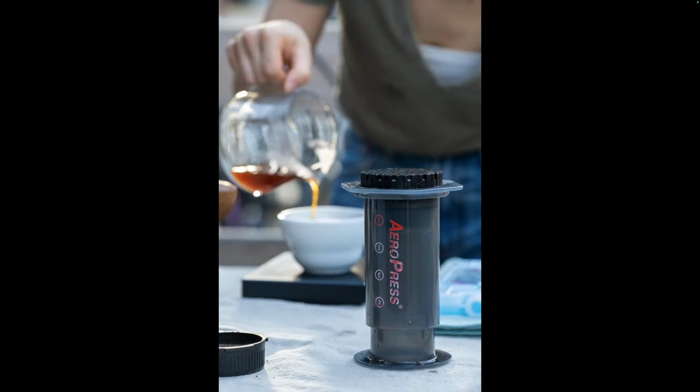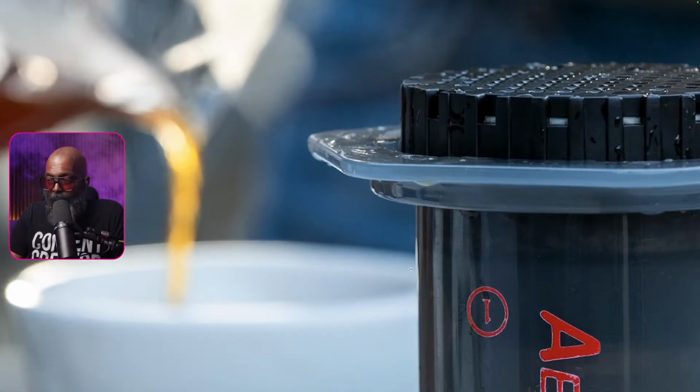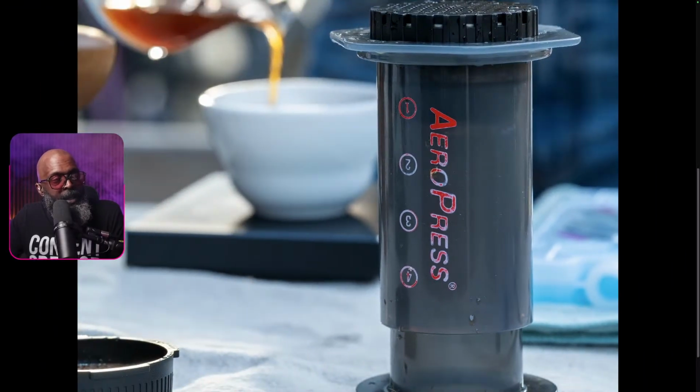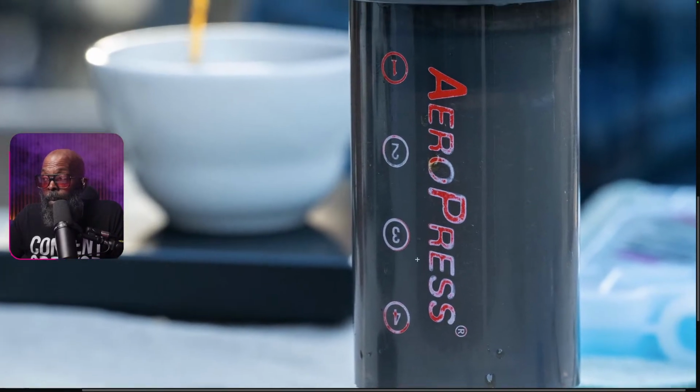So back to this AeroPress. I want you to think of all of the products in all the world. Is this the sexiest product to be shooting? Is this AeroPress the sexiest product to be shooting? It looks like it's worn out. It's not a brand new one.